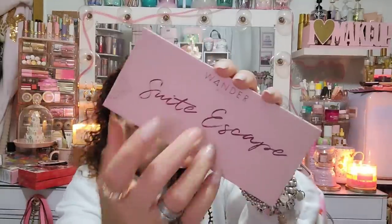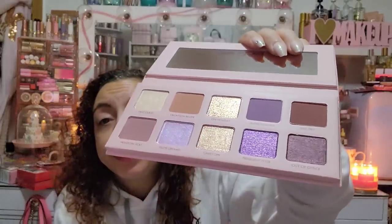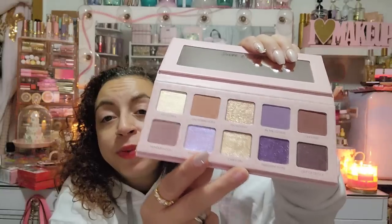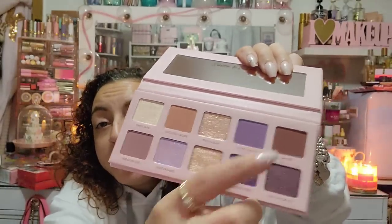So this is what the packaging looks like. It's like a little cardboard palette. And, ooh, that's pretty. It has a mirror. And it has these shimmery purple shades, this darker one and this lighter one. That right away I was like, ooh. And then it has these two gold shimmers. It has some neutral mattes in there.